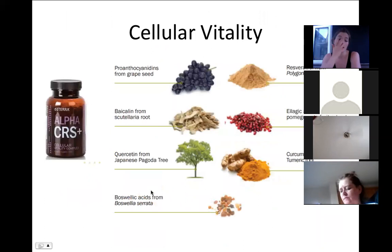And then the last one is what we call the alpha CRS, which is basically, in your cells, you have something called mitochondria, which are basically the engine of your cells.